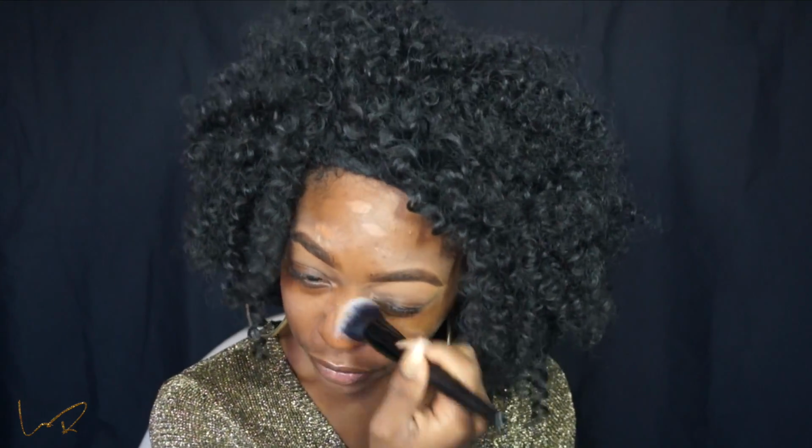brush that I talked about in that haul video, which is the e.l.f. Foundation Blurring Brush. And I'm just going to press it into this. Oh, this brush is really soft. Okay, y'all. I haven't had an e.l.f. brush in forever.